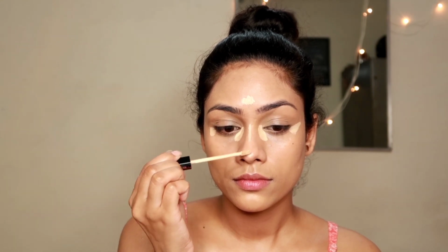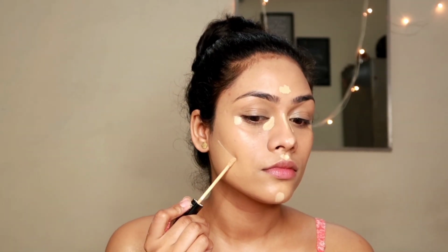I don't want this look to be very full coverage. If you want, you can apply a little more, or you can build it up. It completely depends on the kind of look you're going for. I want this look to be very lightweight, not so full coverage. That's why I am applying very little of all these products.